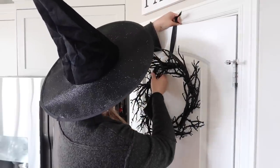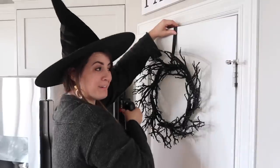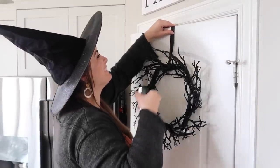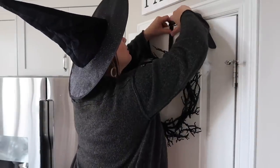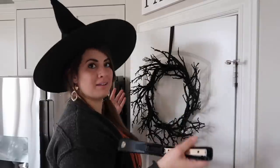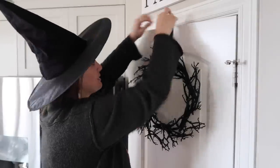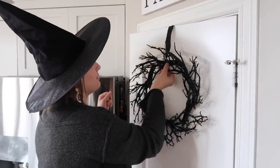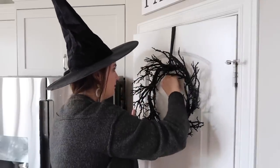So I'm just going to kind of place this where I want it to go. I'm a little bit nervous about this, but we'll give it a try. Stapled in. That worked super good. I did two staples, one on each side, and it looks like it's secure, nothing else is holding it up, so maybe that worked really well.